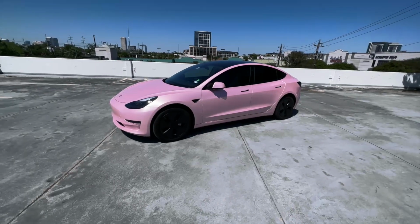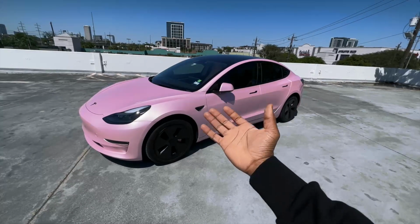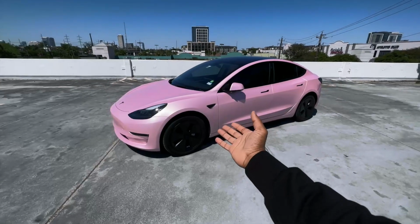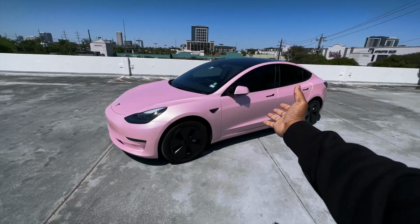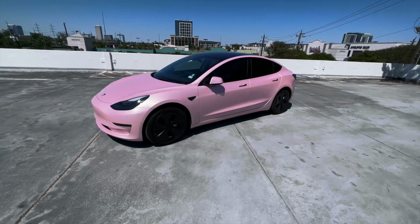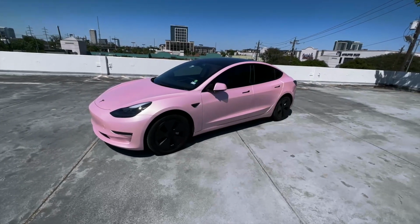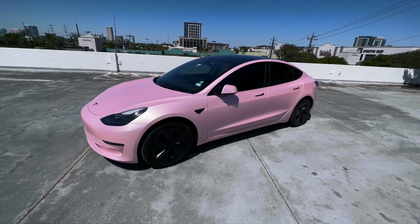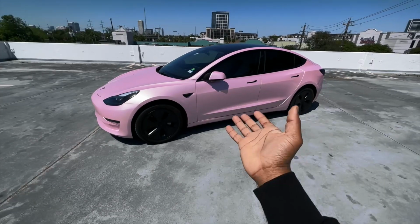For the standard range, I tend to not recommend standard range vehicles for Teslas just because the miles that you get are a lot less. With Teslas, you only use 80% of the battery for daily use. So if this car has 300 miles available when you charge up, you're only going to be using 240 miles. And anything less than that is just going to decrease. So I don't know how much the standard range has, but let's say that it has 200 miles. You only have 160 miles to work with. So just keep that into consideration.